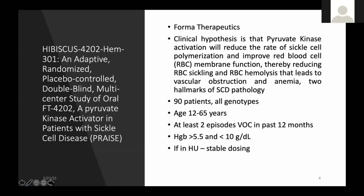It's a phase 2/3 trial. It's an adaptive, randomized, placebo-controlled, double-blinded, multi-center trial that looks at the use of oral FT4202, which is actually a pyruvate kinase activator. We code this trial PRAISE. They know that pyruvate kinase activation can reduce the rate of sickle cell polymerization and possibly improve red blood cell membrane function, therefore reducing sickling and hemolysis.